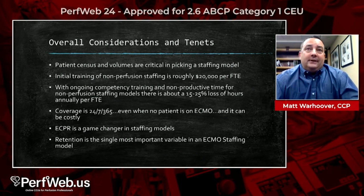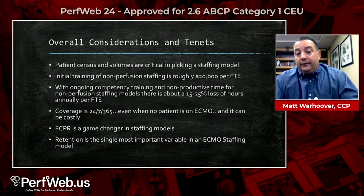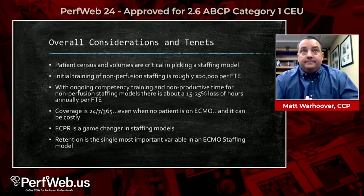With ongoing competencies, there's between 15 and 25% of loss, meaning non-productive hours. So if you've got a full-time FTE of 2,000 hours a year, you can count on only that person providing between 1,500 and 1,700 hours of ECMO of the 2,000 hours that you pay them. Those are actual numbers, and we track that on both sides at Vanderbilt, on the children's side and the adult side.